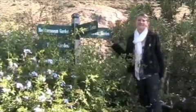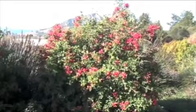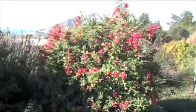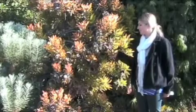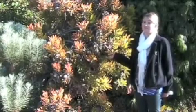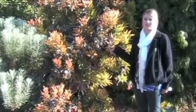Off to the South African garden. This flower right here is one of the more fragrant ones in the garden. Come by and smell the flowers. Although this bush looks a little dead, I'm sure at one point in time when the flowers were in bloom, they were gorgeous.